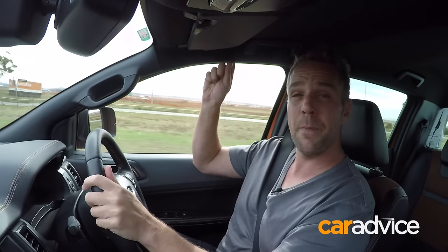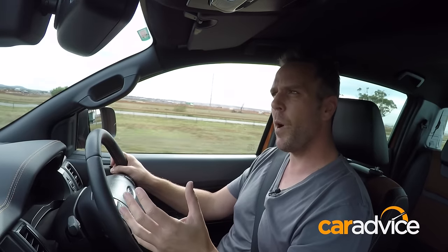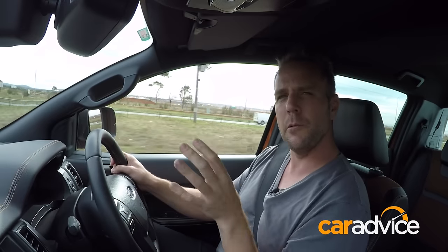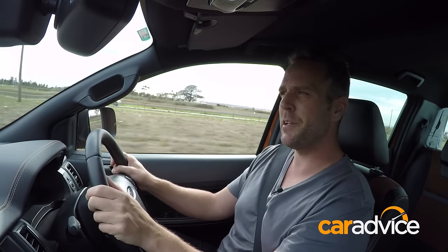Something to call out is the dark headliner. It's a weird thing, but I find in cars which have a dark headliner as opposed to a light one, it immediately lifts the environment a little bit and makes it feel a little bit more special. And that's what the Wildtrak is. You're wanting a ute, you're wanting the practicality, but you want something a little bit different.